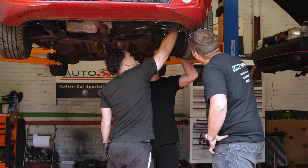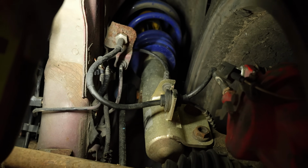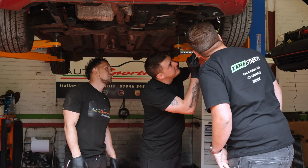Braided lines? Yeah, really? It's got braided front brake lines. I didn't even notice that. That is nice. She's ready for the track. The discs look good and the pads look like they've got lots of life in them.